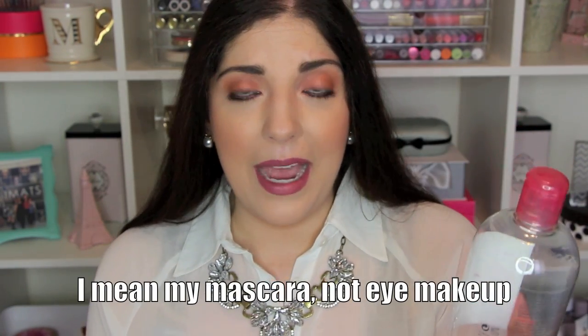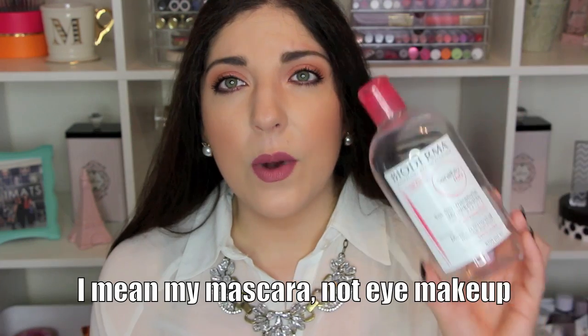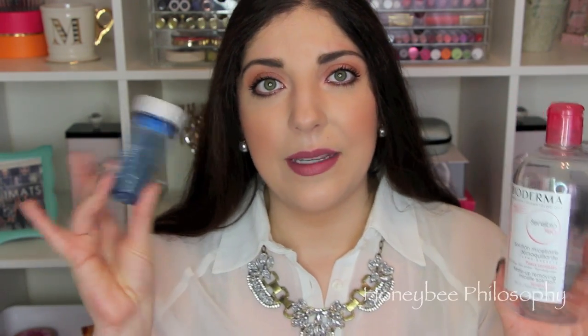I really do like this. It's super gentle, doesn't irritate my eyes, really does take off makeup on my face, but I just struggle to get my eye makeup off with this. So I probably won't repurchase this for a little while and will go back to something like the other one.